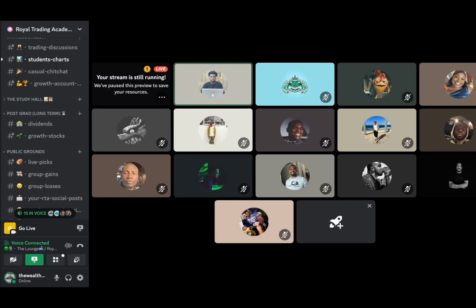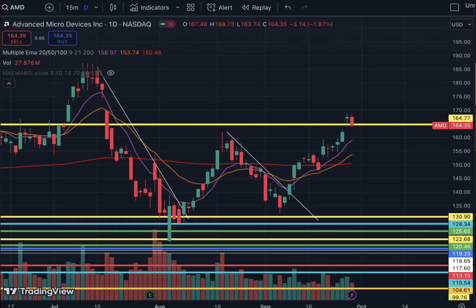AMD, similar story. Double bottom on the daily chart, right? You see price bounced at this level twice and took off. Now we're at a point where it's already run $25, even more, $30. And we're at a point where I had a previous line of resistance/support.